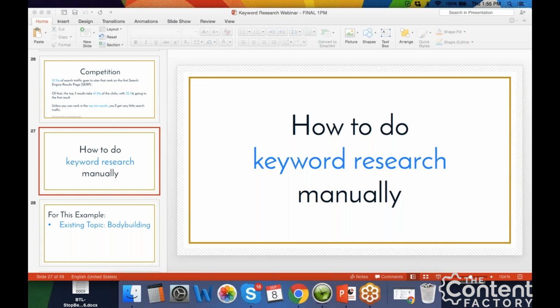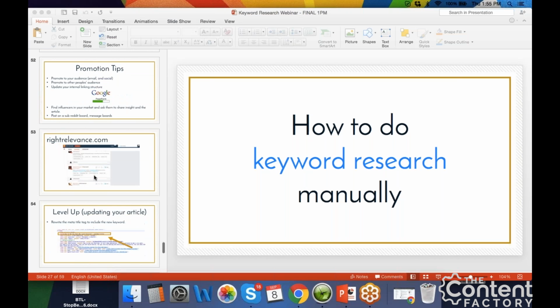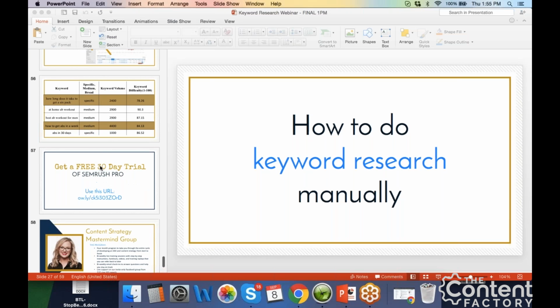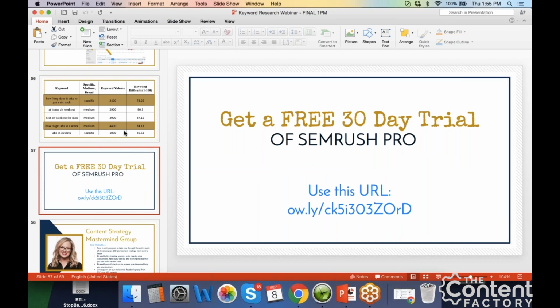Just to jump in, it's okay. I was going to say, the only way that you're going to be able to level up your content is if you know the keywords that you rank for, the new keywords that you rank for, and the keywords that you're losing position on. Once you know that information, you can make adjustments to your content to either gain those rankings back or bump yourself up in the rankings, which is what we're talking about.